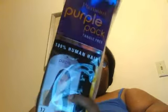Also, I have the premium. This is by Outre, the premium purple pack, tangle free, 100% human hair. It's in a 12 inch, and this is $15.99.